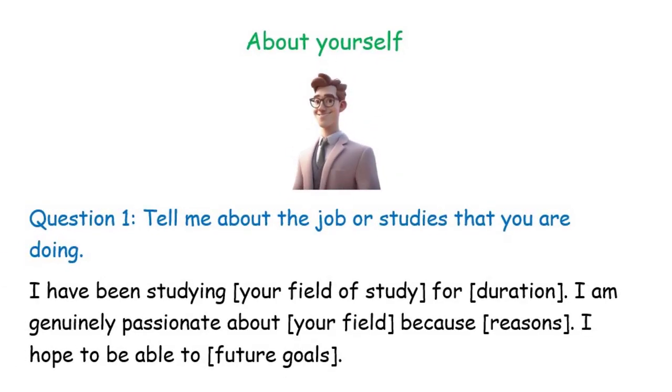Question 1. Tell me about the job or studies that you are doing. Using a speaking template can help you structure your response effectively. Here is the template. I have been studying, and then your field of study, for, and then you should indicate duration. I'm genuinely passionate about, and then indicate your field, because, and then some reasons. I hope to be able to, and then talk about future goals.